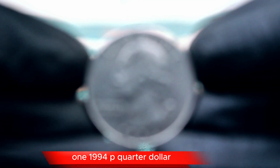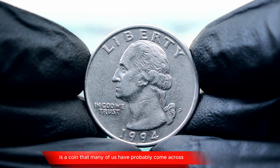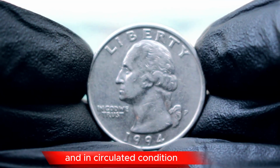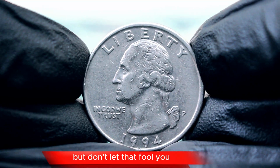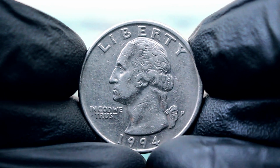1. 1994 P quarter dollar. The 1994 P quarter dollar is a coin that many of us have probably come across without giving it much thought. It was minted in Philadelphia, and in circulated condition, it's generally worth face value. But don't let that fool you, this coin can be worth a lot more if found in the right condition.